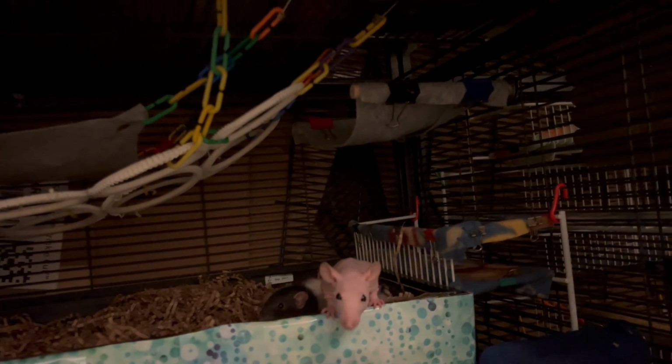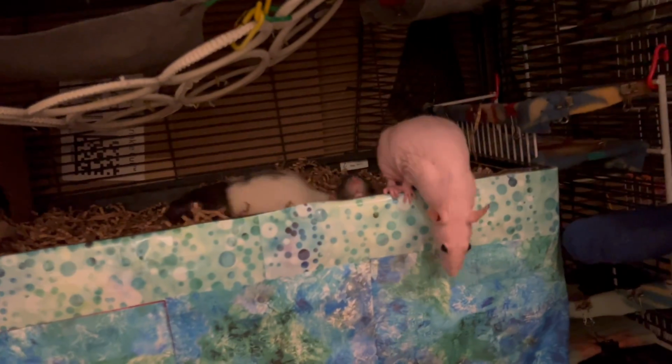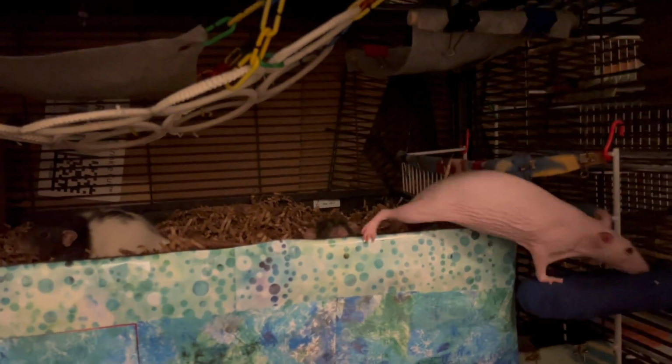Look at her. But yeah, I like to have this unit set up like this, just so that if I want to cut off one of the units, I can do so easily. So for example, when I was cage cleaning, I just went ahead and slid some plexiglass over the hole, and that way the rats were stuck in this one unit here while I cleaned the other 3 units.